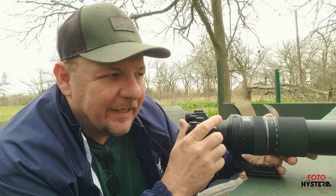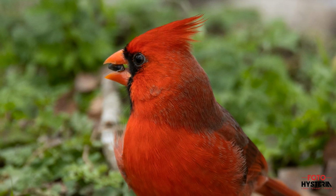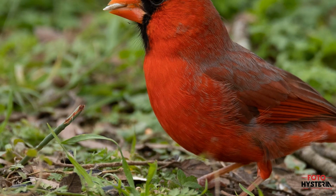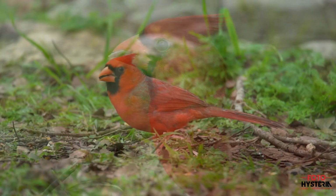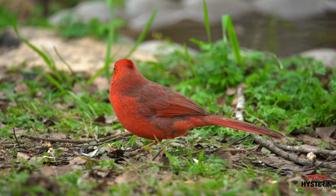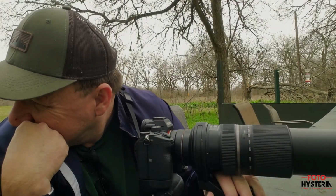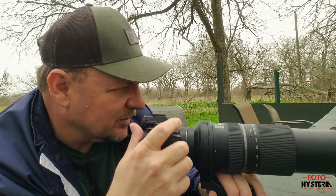All right, a male cardinal just landed on the ground here, right in front of one of the watering spots. He's eating some bird seed. It's amazing to see how well he takes the shell off of that sunflower seed and spits the shell out and swallows the seed. Just like that, he's gone. Got some video of him, and I got some pictures of him too.